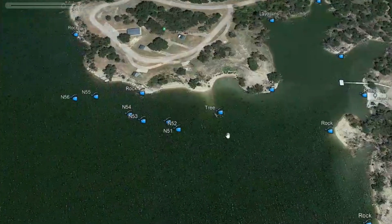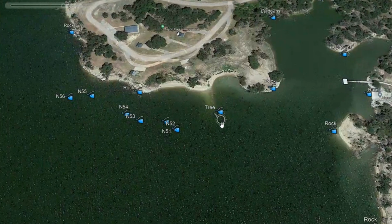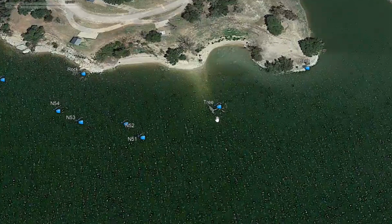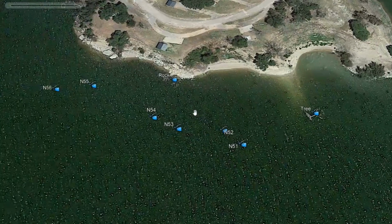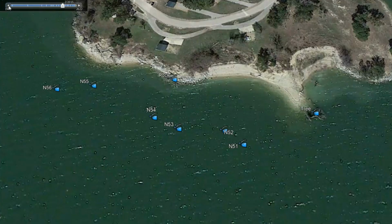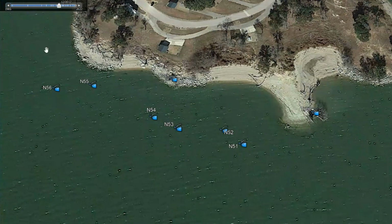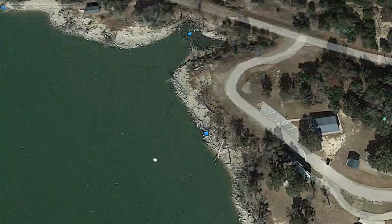All right, so let's keep moving. This is that tree or brush pile I was telling you about. Now that we see when the lake is up, it's actually a full-blown tree. So definitely a good spot to look at. You've got rocks up here. You've got all these crappie condos out here. Let's draw this back to 2012. And let's keep moving on and see what else we can find.